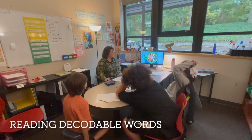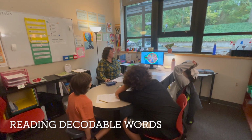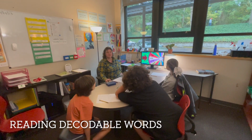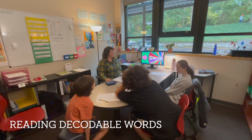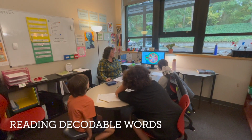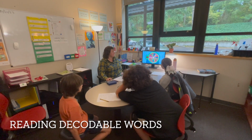Yep, we're going around in a circle. So you next, which is? Cone. Nice job noticing that E and giving it a long vowel sound. Forest.